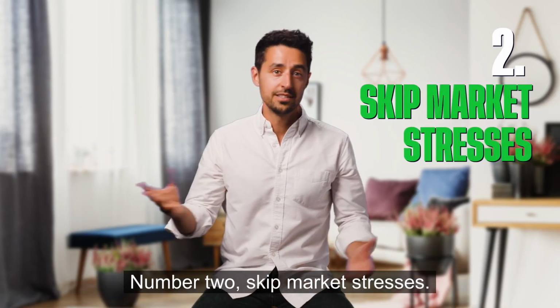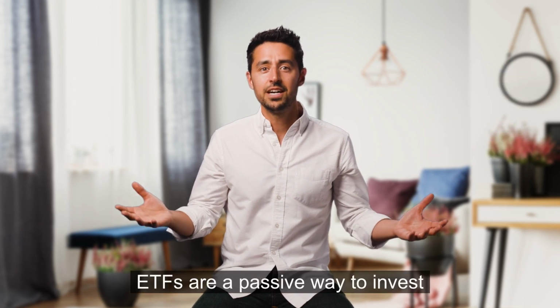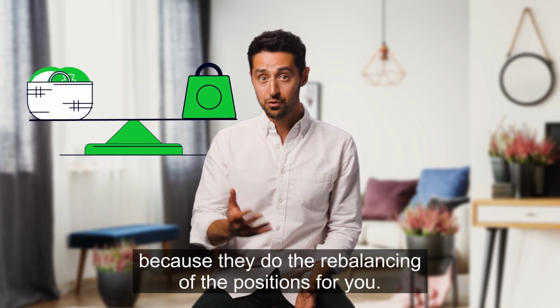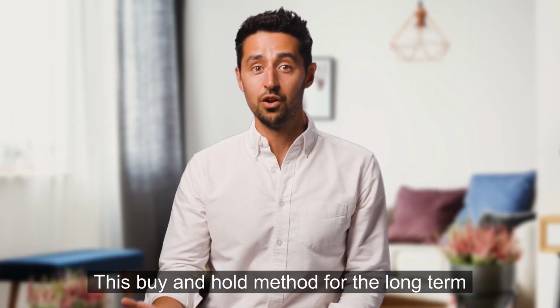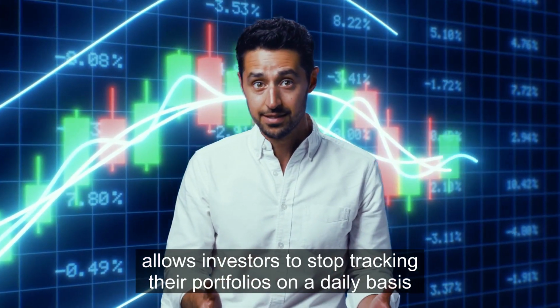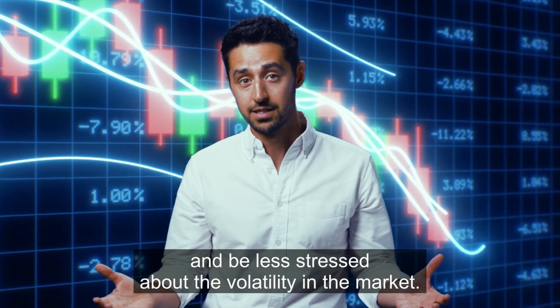Number 2, skip market stresses. ETFs are a passive way to invest because they do the rebalancing of the positions for you. This buy and hold method for the long term allows investors to stop tracking their portfolios on a daily basis and be less stressed about the volatility in the market.